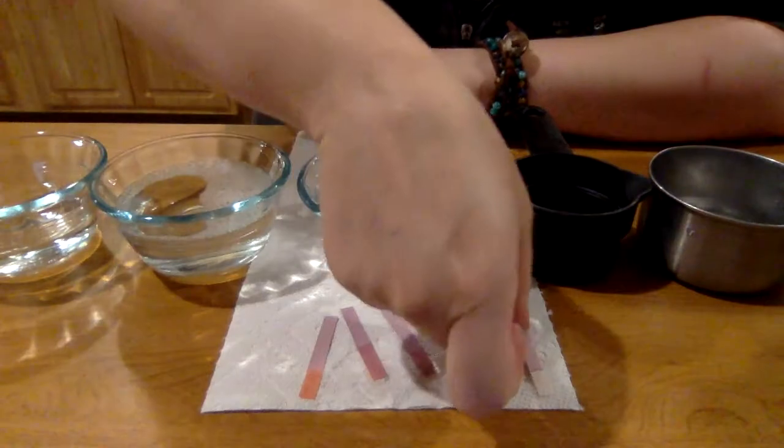So there's no hint of red at all. So that tells us that bleach is not an acid. It is still a base. Now, water wouldn't actually do much of anything, ideally, because pure water is neutral.